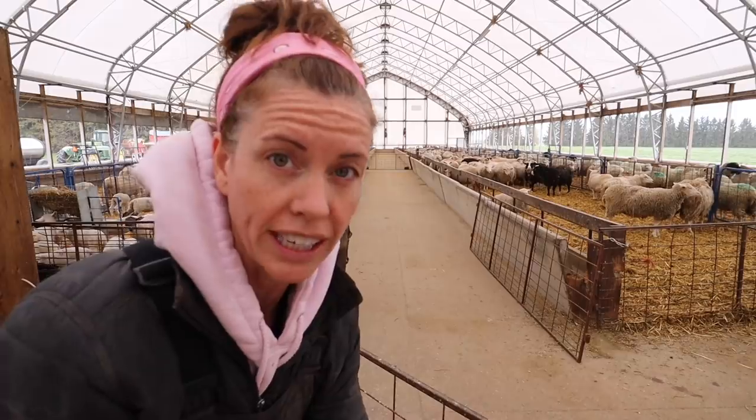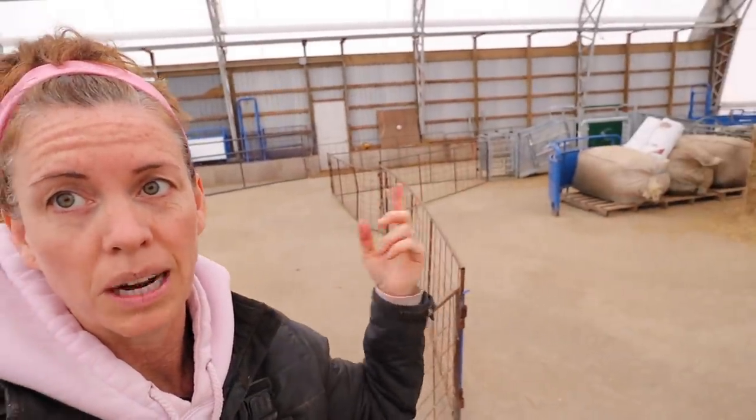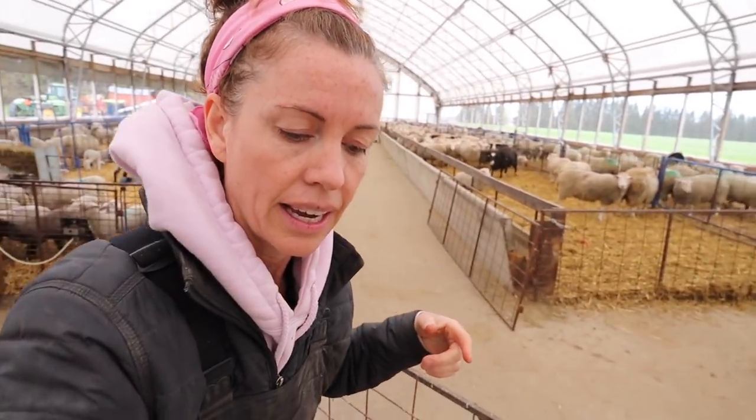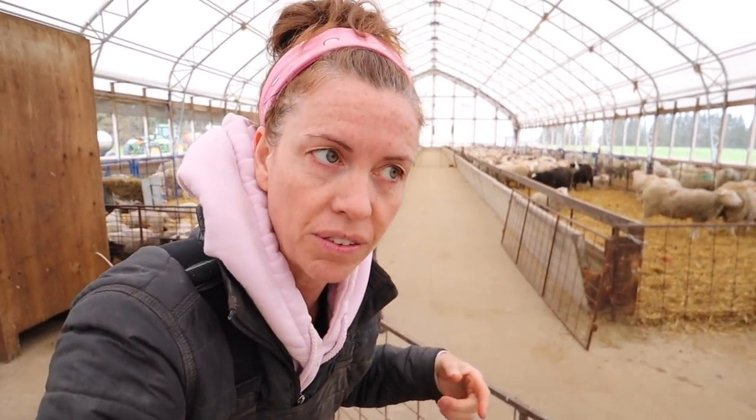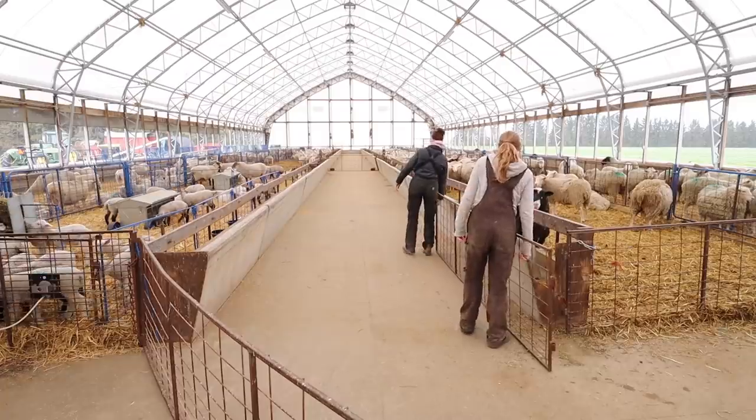Okay, we are going to bring them up the alley. We're only going to bring about 30 at a time and we'll run them through. And then all we're going to do is just let them run through a couple times to get used to it, and just for me to see if they fit well or if I have to adjust the width of that squeeze chute.